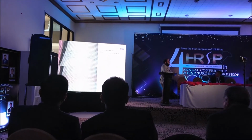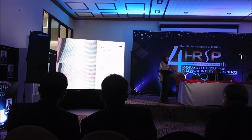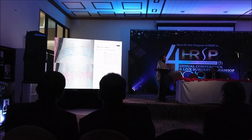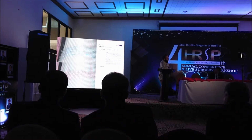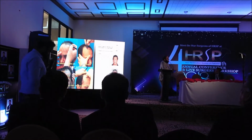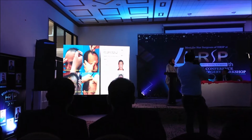This is a very unique idea, and it is also published. Occipital hairline. We all emphasize the anterior hairline, but very few people emphasize the occipital hairline. We do have an occipital hairline on the posterior part. And this is the use of a mirror to correct the hairline. It's a technique.